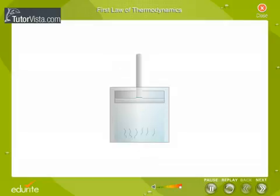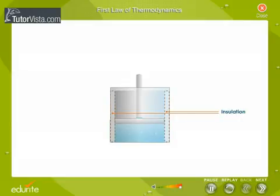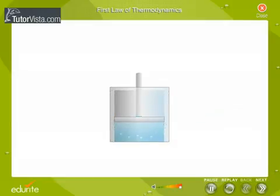Liquefaction of a gas is an example of a thermodynamic process. Here the gas is compressed to a very high pressure while keeping the temperature constant, and then it is insulated and allowed to expand. The gas cools so much during the expansion that it liquefies.